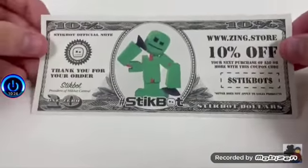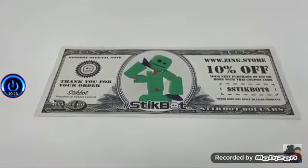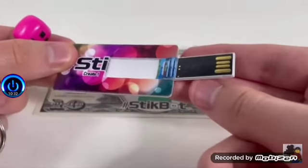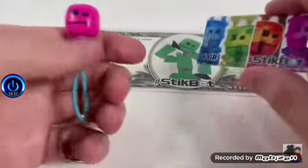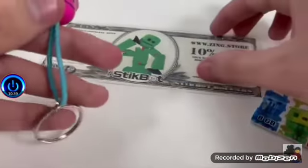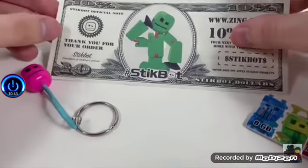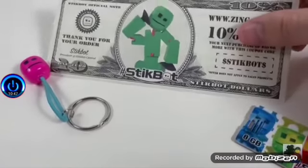This is really cool. We don't really get little things like this with Stikbot, besides this very old Stikbot USB that I got in a goodie bag, was it? And then this keychain, which I also got. We need more of those. Come on, Stikbot Central. Just useless stuff, but still kind of cool at the same time. I hope we get more stuff like this. This is really neat.